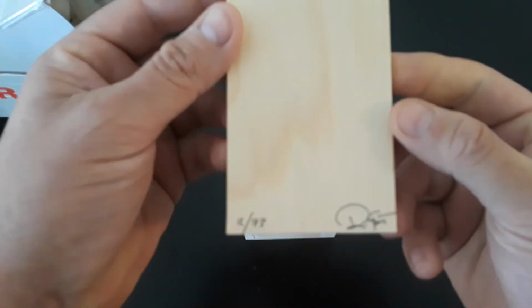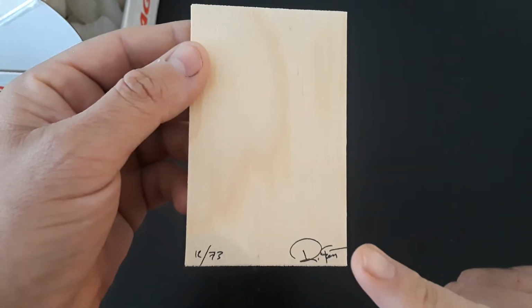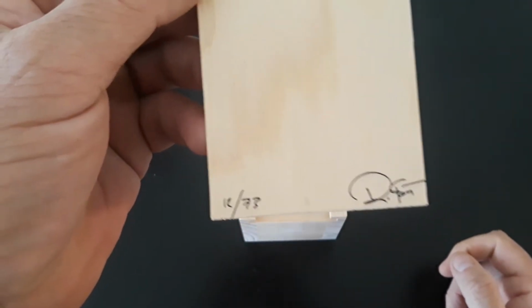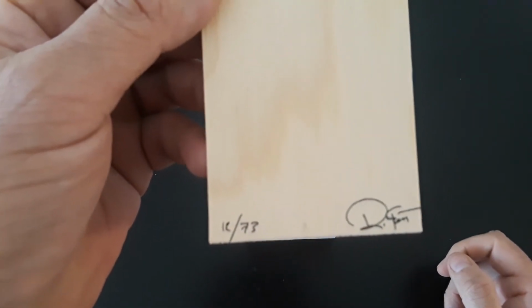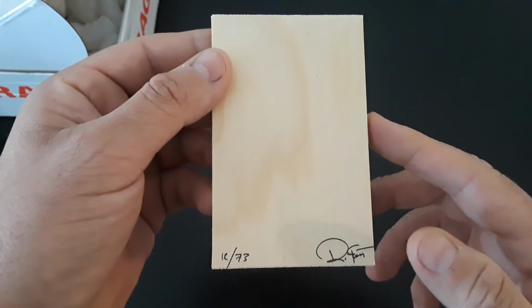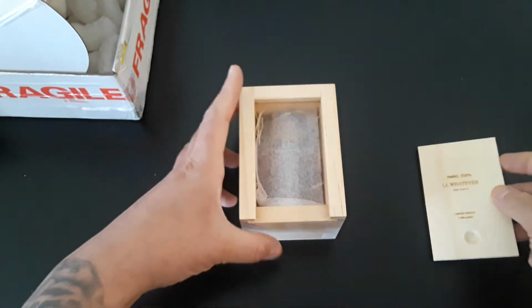Oh, there's some. Oh yeah, I remember about this. Signed by Rasei Fort. And this is the number. Oh God, what is it? 12? I believe it's a 12 out of 73. There you go. Signed by him. Pretty nice.